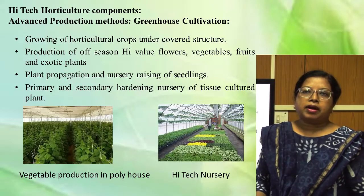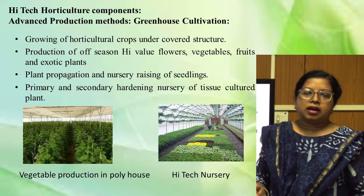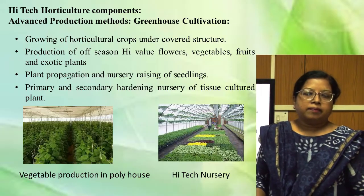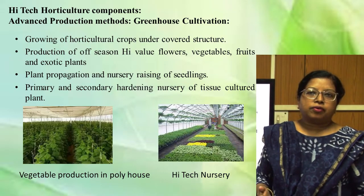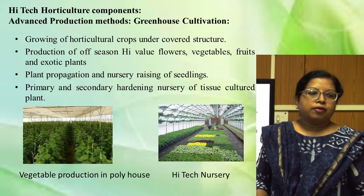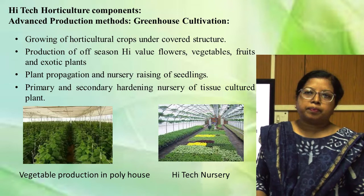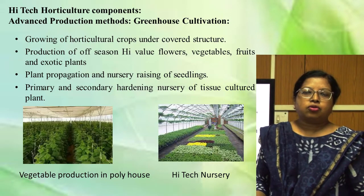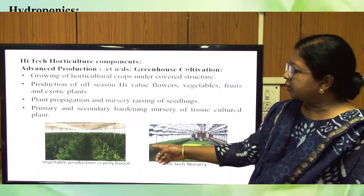The major components of high-tech horticulture: the first one is advanced production methods. In this, greenhouse cultivation is very important. Under the covered environment, the crops are grown inside the greenhouse. There is production of high value flowers, vegetables, fruits and exotic plants. Plant propagation and nursery raising of seedlings is also popular inside the greenhouse. Primary and secondary hardening of tissue cultured plants is also possible inside the greenhouse structure. This is a greenhouse structure in which vegetable production is going on.